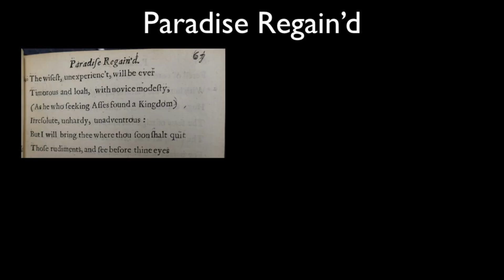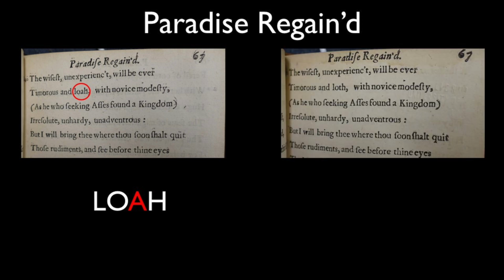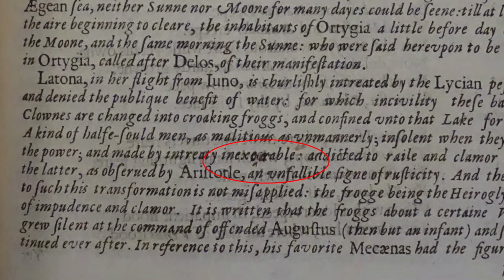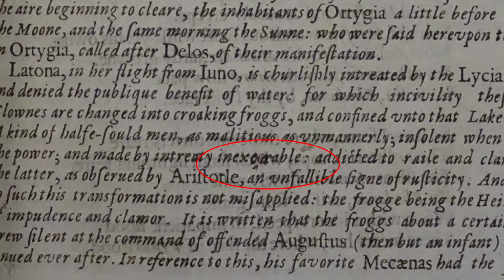This is what happened with the first edition of Paradise Regained by John Milton. Within the first edition, there are several different states or versions of the text, each one with a different set of errata. In some copies of the first edition, we see the word LOAH, whereas in other copies, also of the first edition but of a different state, the error is corrected to LOTH. But there are several new errors, like the misspelling of the word knowledge, which actually appears in the errata list itself. Often, readers fixed errors too, like in this book, where someone has corrected an execrable to an exorable.